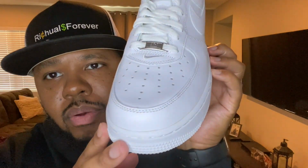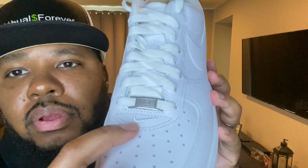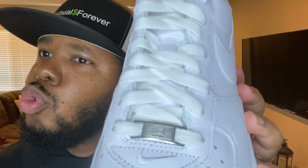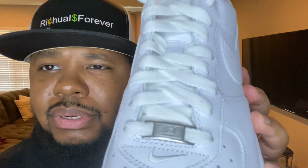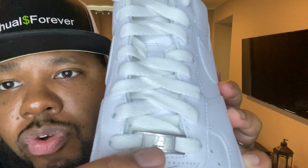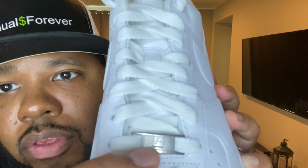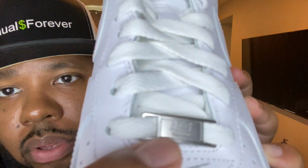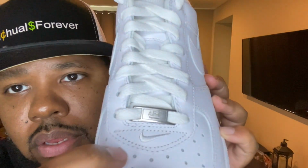Clean, crispy, white shoe. So now these are a little different because you have your swoosh right here, as you guys can see. And then, I think it's called a Dubre. Correct me if I'm wrong. But normally the Dubre has Air Force One. This one has Air Force -1, and it has the Supreme logo on it. You guys can see that.